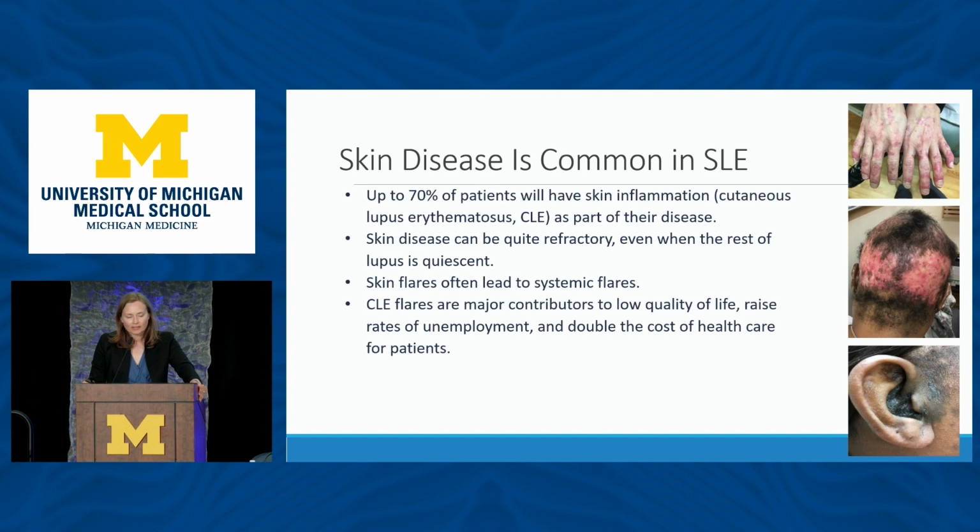One of the things that fascinated me when I first started learning about lupus was that skin disease is really common in these patients. About 70% of all patients with systemic lupus will have skin inflammation as part of their disease, and sometimes it can be quite refractory. We can get their lupus nephritis to settle down, but their skin will continue to misbehave. The other interesting thing is that skin flares, often triggered by the sun, can lead to systemic flares. So we see the sequence: the skin acts up, and then the rest of the lupus will follow.